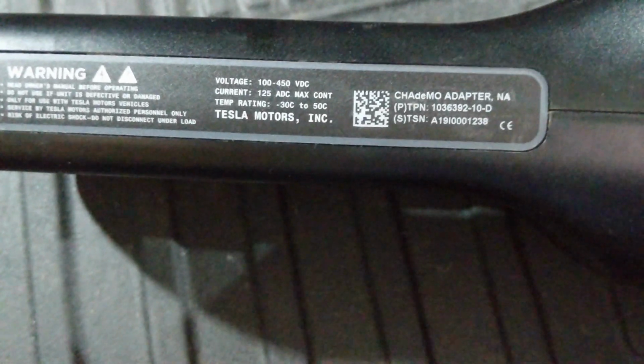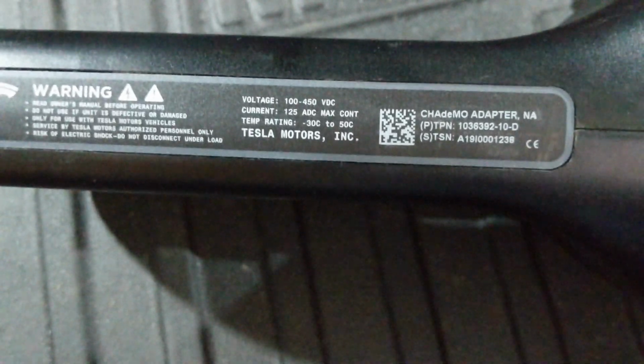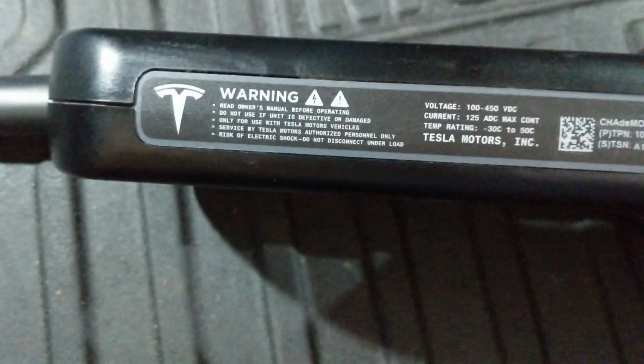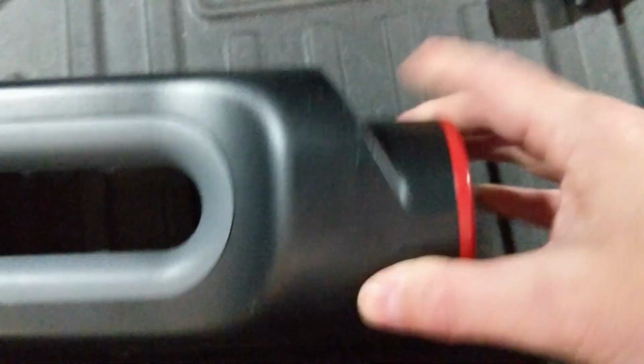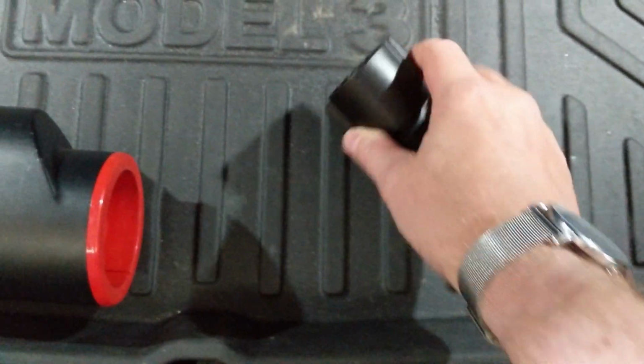These are all the stats. It's got this serial number, part number. I don't think it has any version information, but you can see what it all says there. That's my Chademo. I'll also be testing out the J1772. There's one of the couple things.